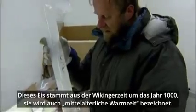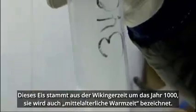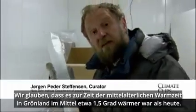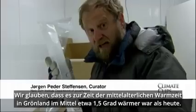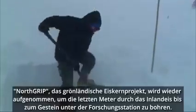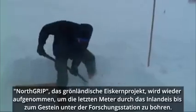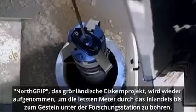This ice is from the Viking Age, around the year 1000, also called the medieval warm period. We believe that in Greenland the medieval warm period was about 1.5 degrees warmer on average than today. NorthGRIP, the Greenland ice core project, is being reopened to drill the last few meters through the ice sheet to the rock beneath the research station.